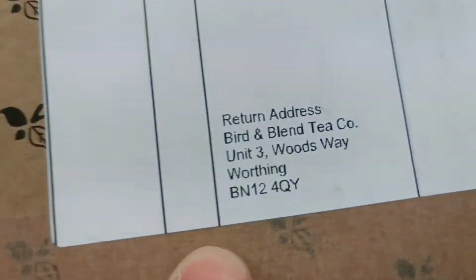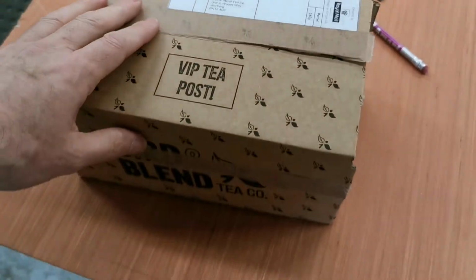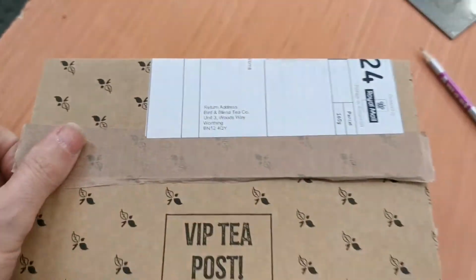There you go, that's where they are. Unit 3, Woods Way, Worthing. That's if you have to return it. Anyhow, Bird and Blend, tea's fantastic. And the box is great. Well done.